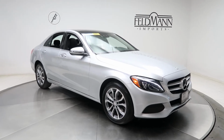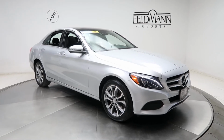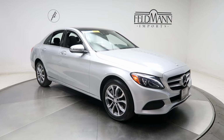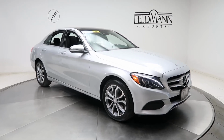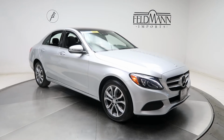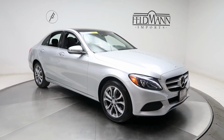Today we're taking a look at a certified pre-owned 2017 C300 4MATIC. This one's an iridium silver metallic. Underneath the hood is a 2-liter 4-cylinder turbo pushing out 241 horsepower and 273 pounds of torque. This one does come with front and rear LED daytime running lights, 17-inch split 5-spoke alloys.